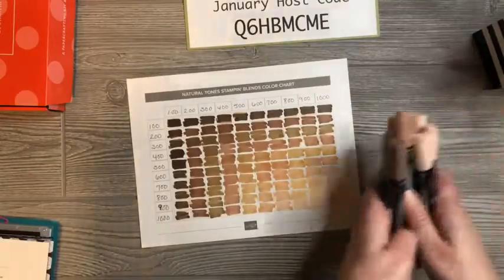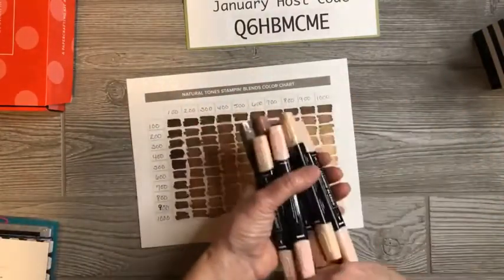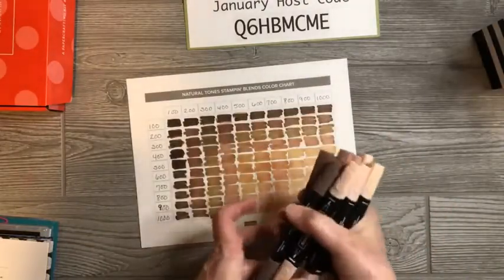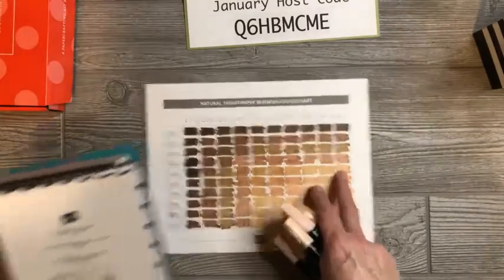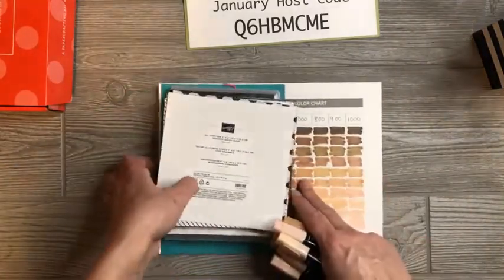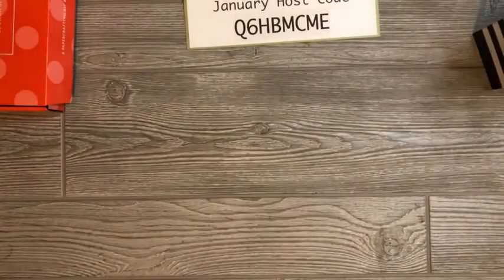All of this collection, the stamp set, the dies, the paper, and the pens will all be available starting February 1st. I will be posting more information about that, and I will be doing a demo. I just didn't get that far yet. All right, I can move this off to one side, and now we can get on to the kit.